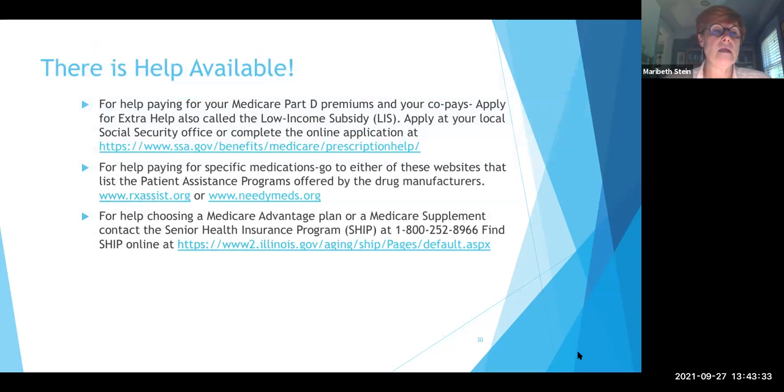So here's again, extra help. There are patient assistance programs. These are really important. There are programs offered by the individual drug companies to help pay for their particular medications. There are two websites here that are both very helpful. There's also, and I don't know if I included it in this presentation, but GoodRx is another clearinghouse for discount coupons for medications, and it's always good to check there as well.